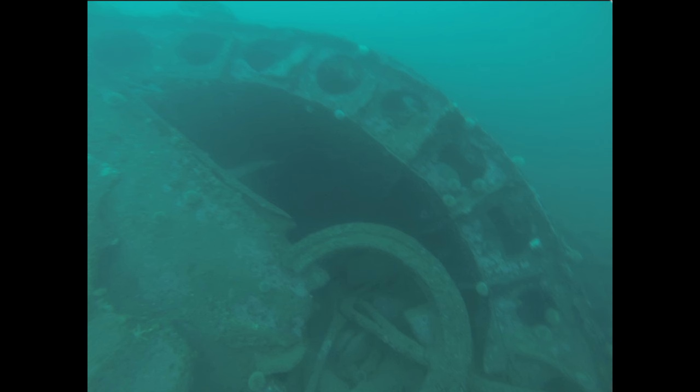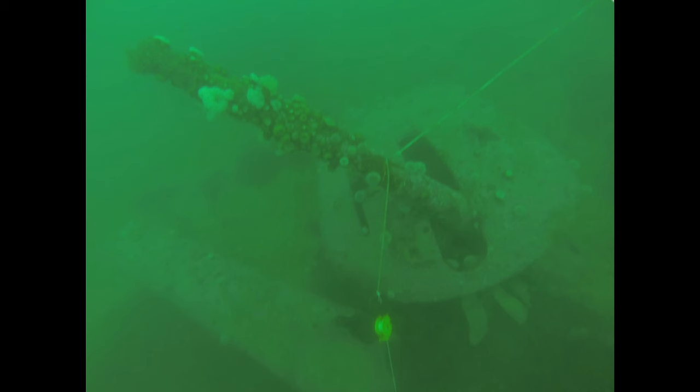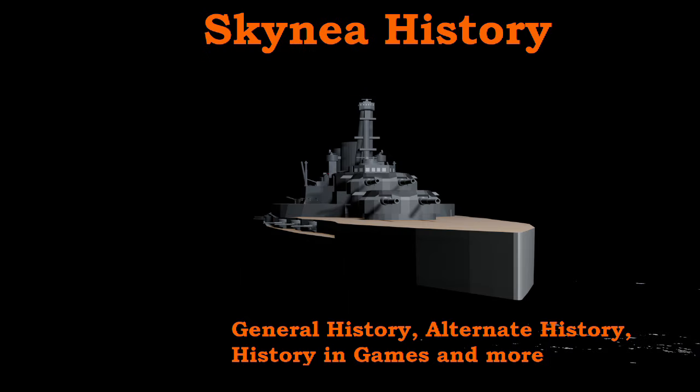Here's a piece of a funnel, and here's one of her 88mm guns. Not as impressive as the turrets left behind by Bayern, but still the last surviving pieces of SMS Seydlitz.